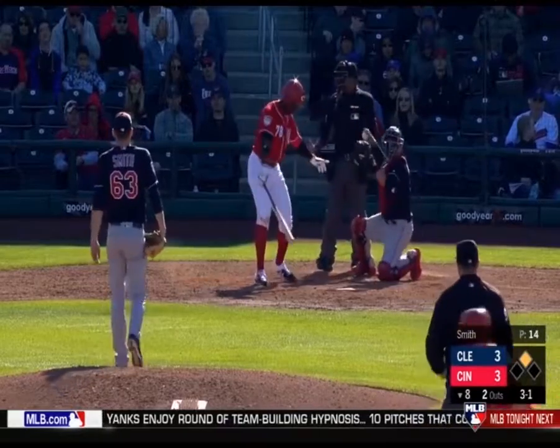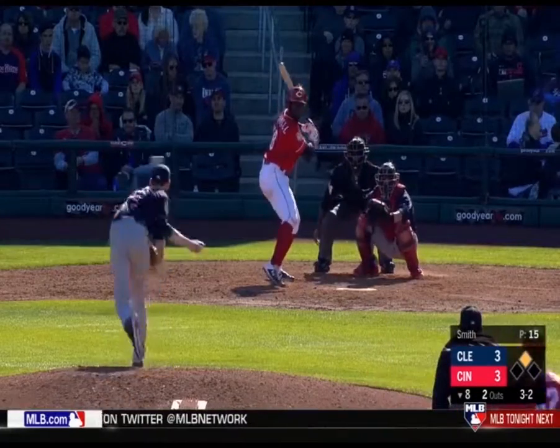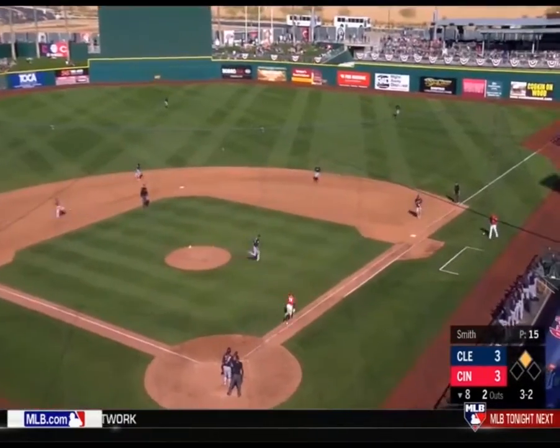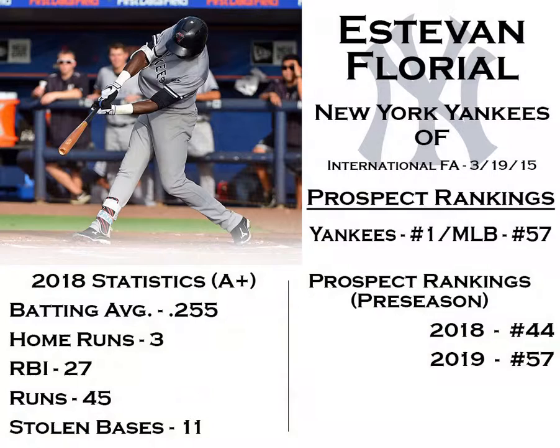He's sitting now. It was a 3-1 count. Again, he throws it in the same spot. 2 strikes up and in against him. I think that's somewhere pitchers can exploit early, but I don't see Trammell debuting this year.